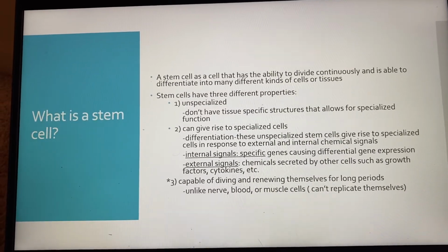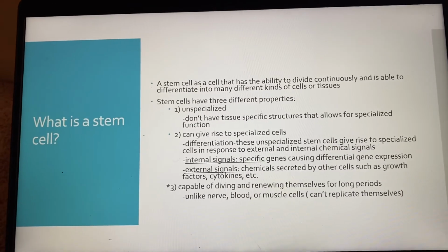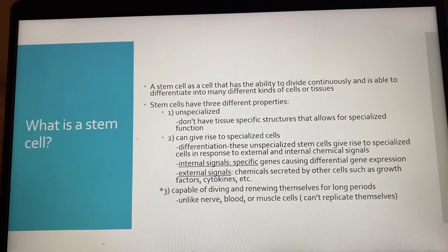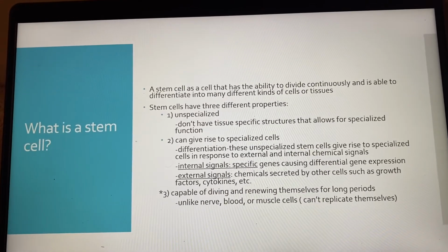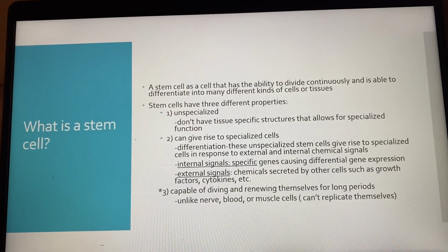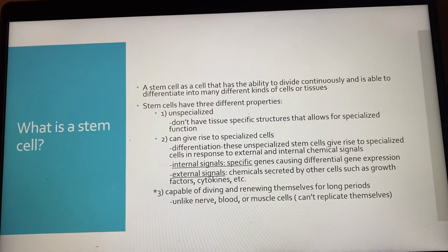When we discuss that they are capable of dividing and renewing themselves for long periods of time, we're talking about how they are unlike any other type of cell. Like nerve cells, blood cells, muscle cells, none of those can replicate themselves. So this makes them a little bit different than those.